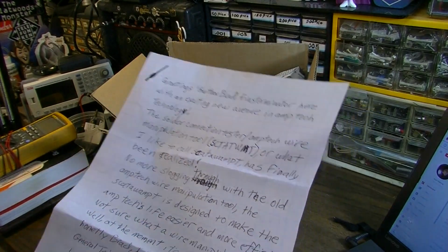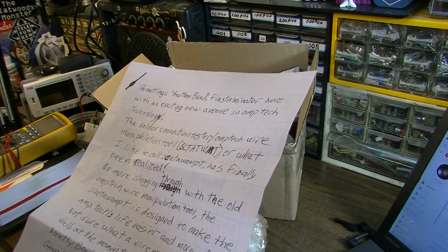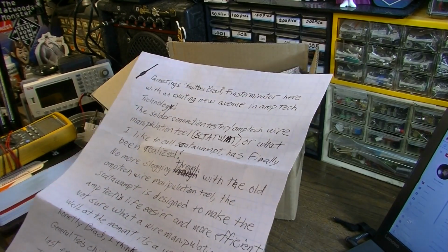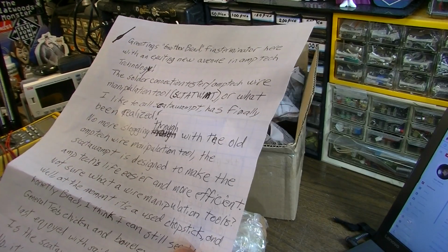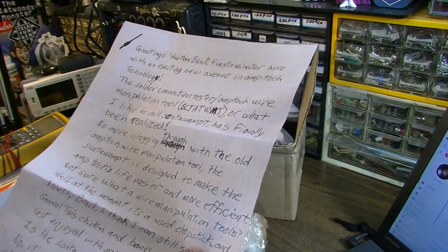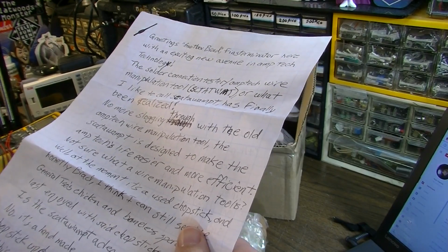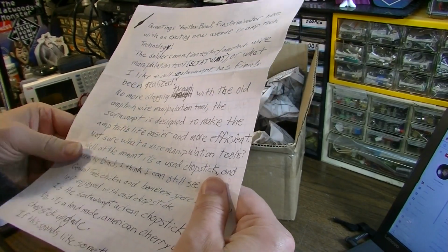Oh, okay. I remember what this is. Greetings, Gitbox Brad. Finsterminator. Okay, the Finsterminator here, with an exciting new avenue in AmpTech technology. The solder connections tester, AmpTech wire manipulation tool, the Scatawamet, or what I like to call the Scatawampet, has finally been realized. No more slogging through the old AmpTech wire manipulation tool. The Scatawamet is designed to make the AmpTech's life easier and more efficient.